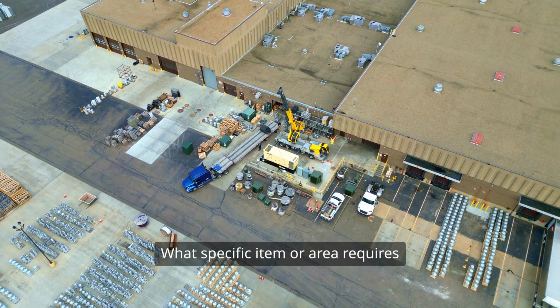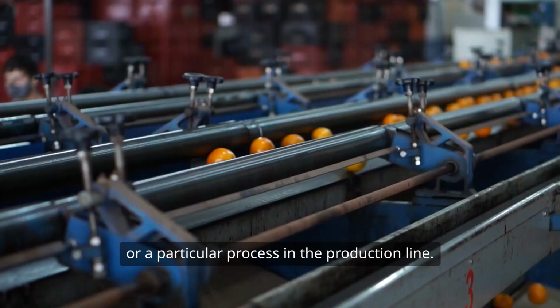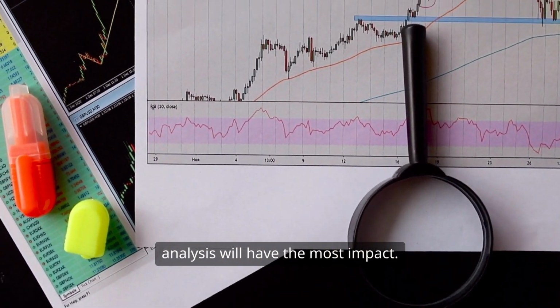What specific item or area requires evaluation and improvement? It could be a product, a raw material, or a particular process in the production line. The key is to pinpoint where the analysis will have the most impact.